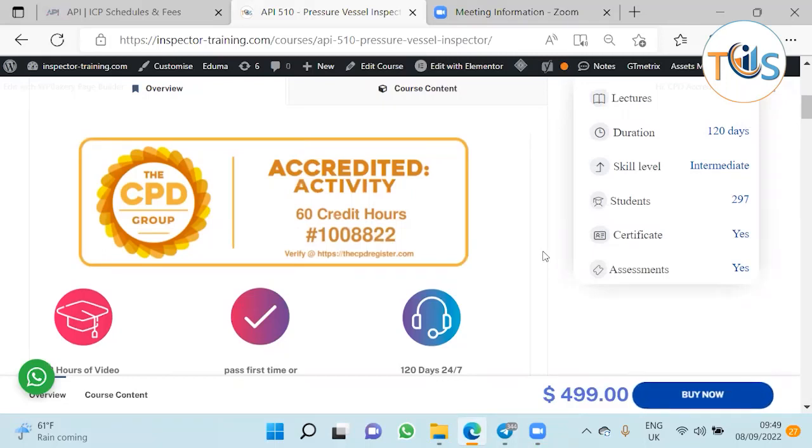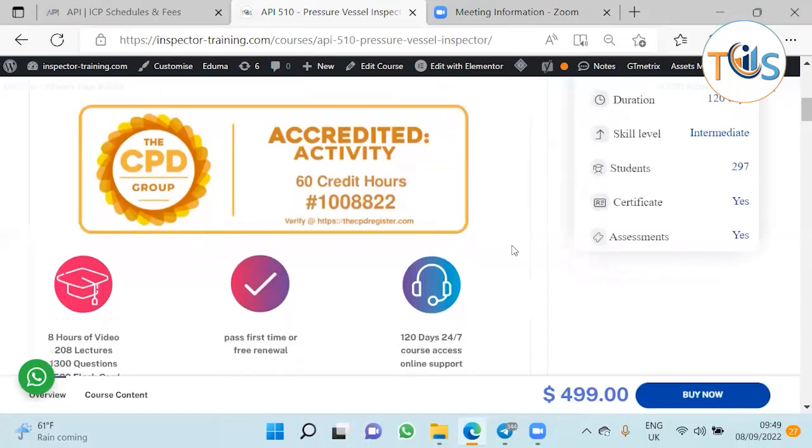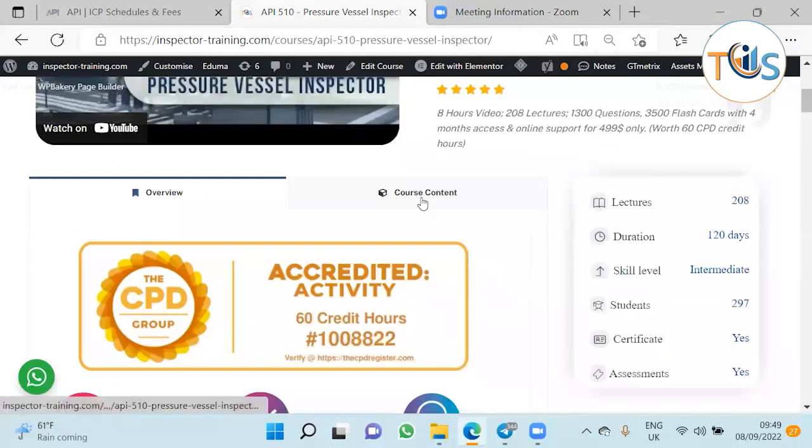All candidates at the completion of the course would receive a certificate of achievement worth 60 CPD credit hours that can be used towards their professional development, such as chartered engineer, professional engineer, incorporated engineer, and the like. If you pass this course first time or have a free renewal, 120 days, 24/7 course access.